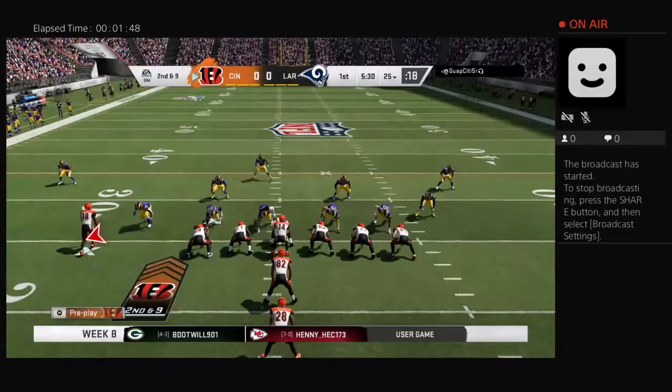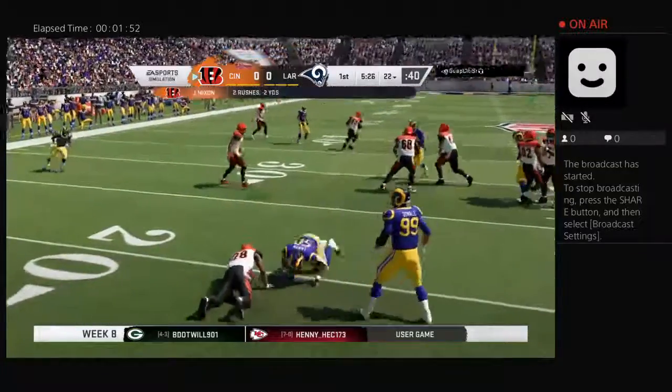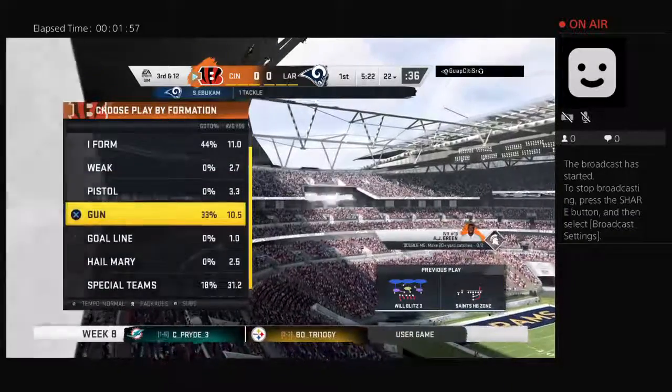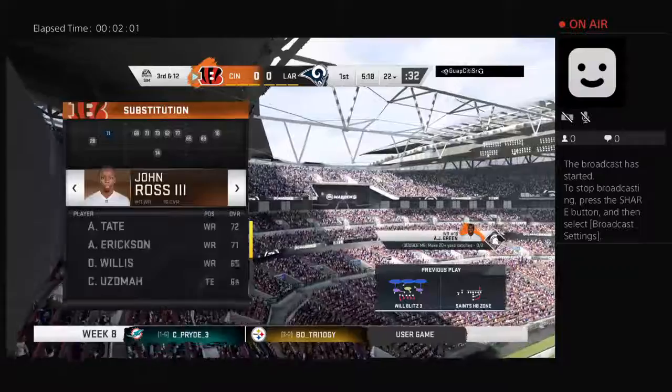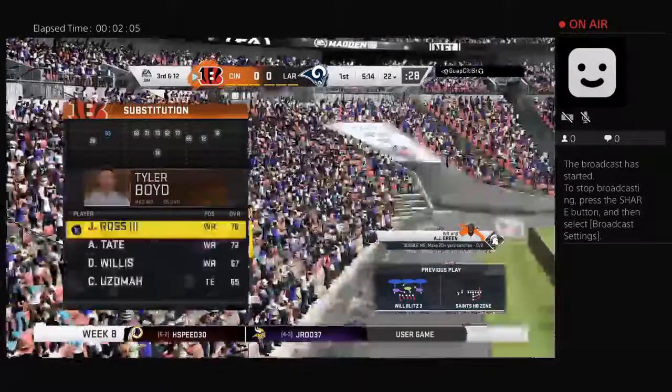On second down, here's Mixon. And he is met in his tracks behind the line of scrimmage. He'll wind up losing 3, and now it's third down. Nice play right there to stop him behind the line, but I want to see how this defense continues to play him here in the first half.